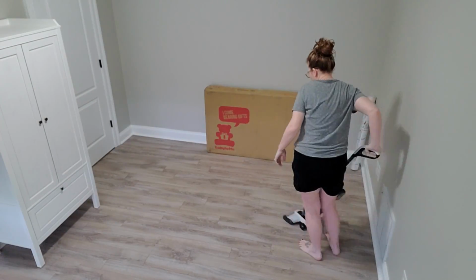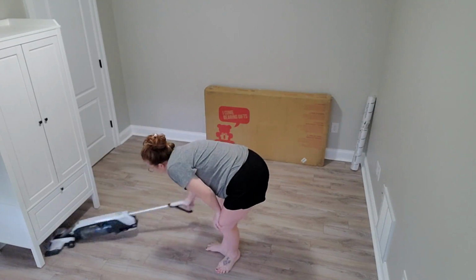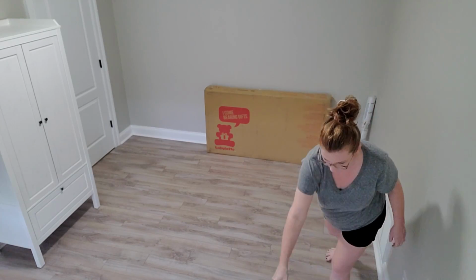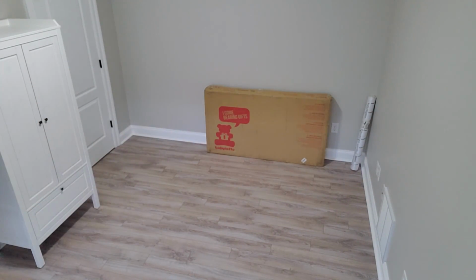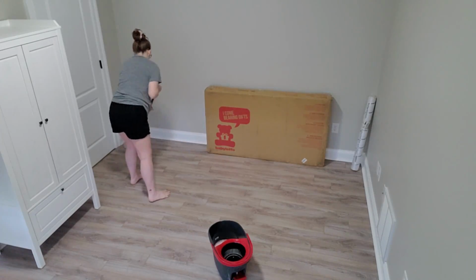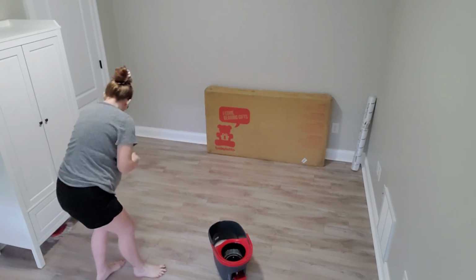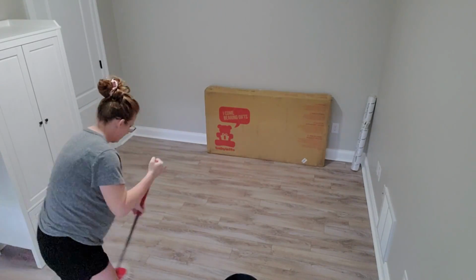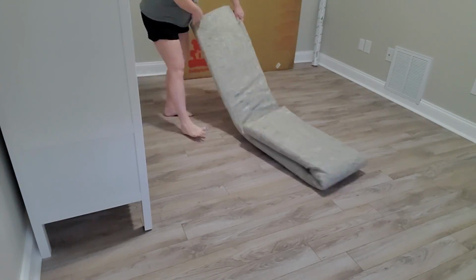So like I said, since we did decide to do the hard flooring in here, I wanted to put a giant rug. This room is quite small, but it is a nursery size or a small office size. So I just wanted to vacuum and do a big mop because I'm not going to be pulling this rug up very often to clean under it.